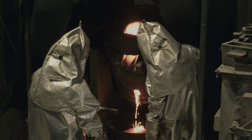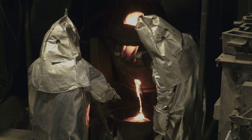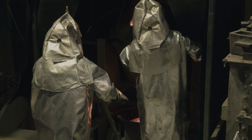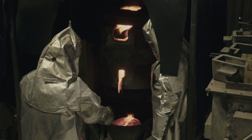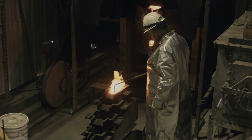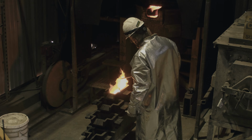Then there's what they called slagging off, which is the sand remnants being poured out into a steel bowl. Now, this pretty much is just glass at the end of the day, but it still looked pretty cool. Then the time came for the pour. Now, the miner has to heat the metal trays with a blowtorch before he actually pours out the gold.